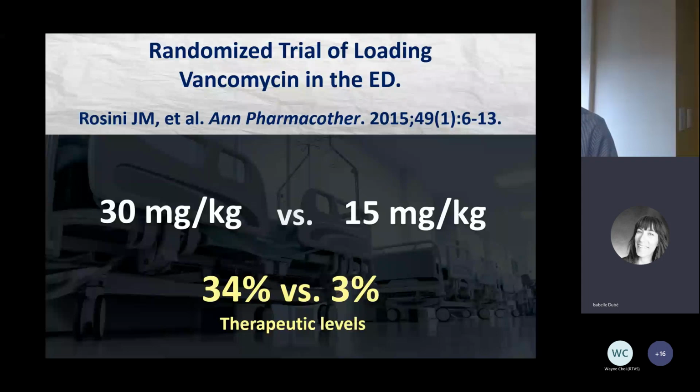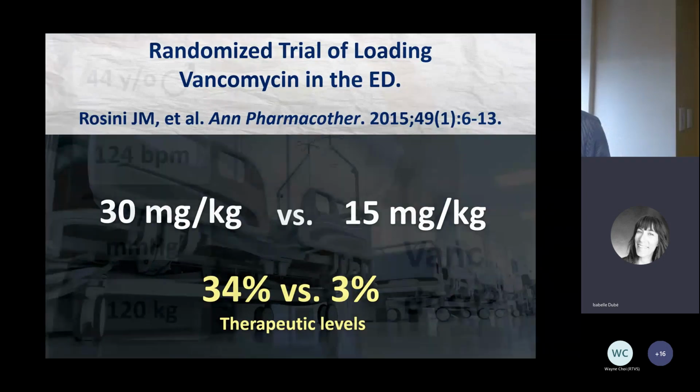And one of the ones that they did early on in the mid-2010s was they loaded patients up with either a really high dose of vancomycin, they got 30 mg per kilo, which is a pretty good dose, or the more standard 15 milligrams per kilogram. And what they did is after that one dose, they just measured how many patients were in the therapeutic range after that one dose. And they found that even when you gave patients a whopping 30 mg per kilo dose, only about a third of them got to a therapeutic range. So that one-time dose you're giving really isn't doing a whole lot. It's definitely not in terms of treating the infection that you're trying to get at.